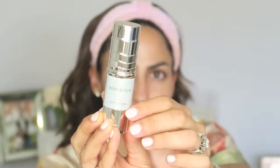Okay. All right. After that, this is something I got also from Instytutum. This is the Oyster Renewal Serum. It's just another step that I feel like is helping with anti-aging. So I really like this. I've been trying it out for a little bit.